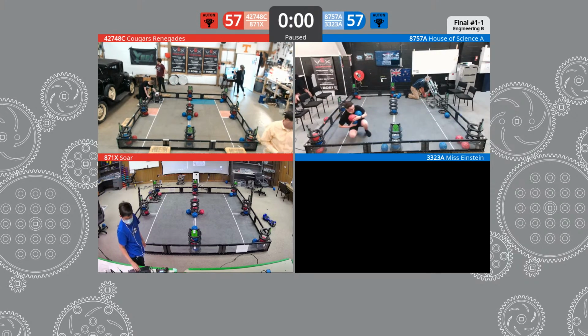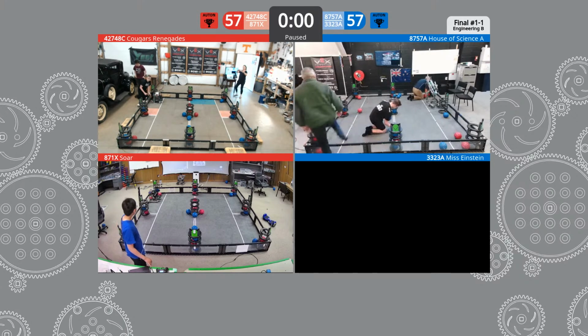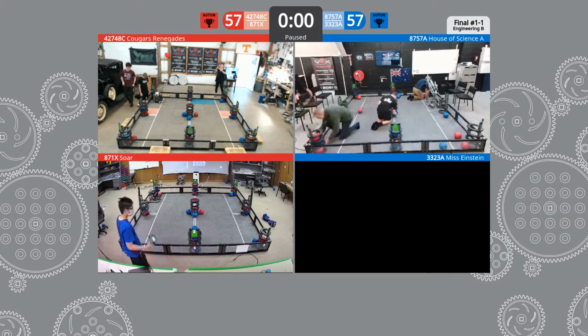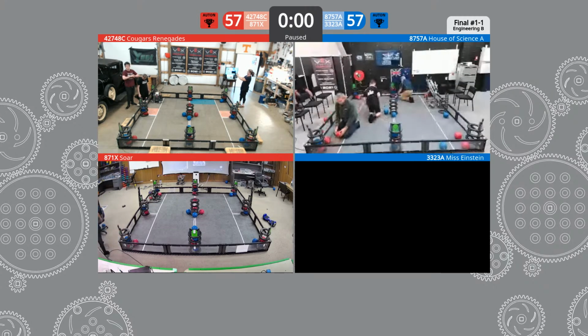With that, we are hoping to just give a few minutes here. We understand people's robots have been resting. We've got some strategizing that needs to happen. Fields need to be reset. So we're going to give everyone a couple minutes, and then we'll send you a ready check as we can begin our finals match here.